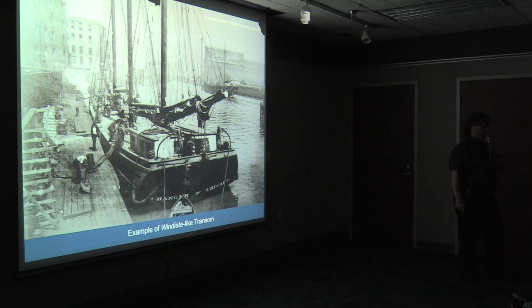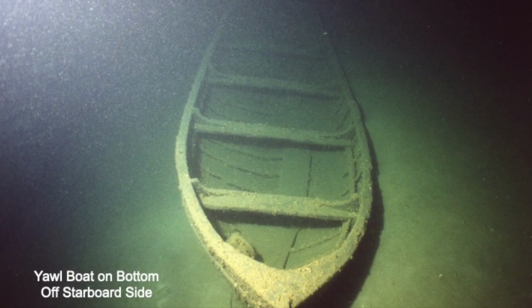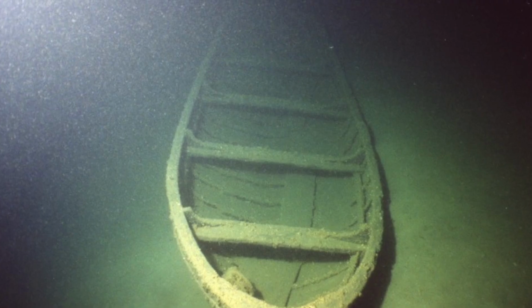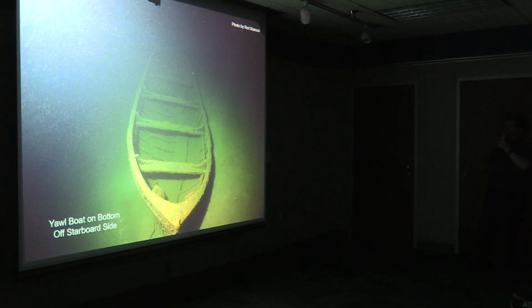Maybe they took the lifeboat. No, the lifeboat's sitting on the bottom behind the wreck. So probably what happened was it was hanging off those davits with rope, and as the rope eventually degraded, the boat just dropped down. It's actually a little off the starboard side, but the yawl is there. You can see one of the blocks that would have connected to the davits. The seats are there. Everything is pretty much there. So they did not take the lifeboat, which only adds to the mystery.